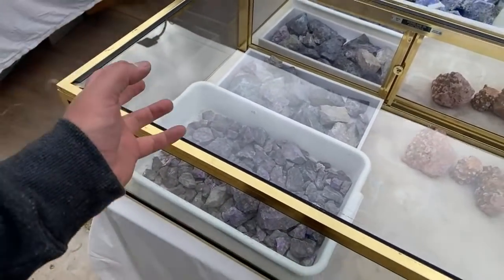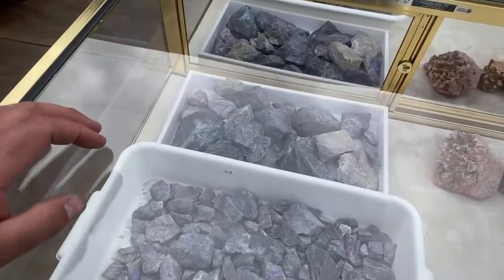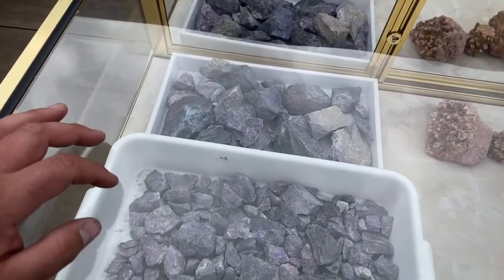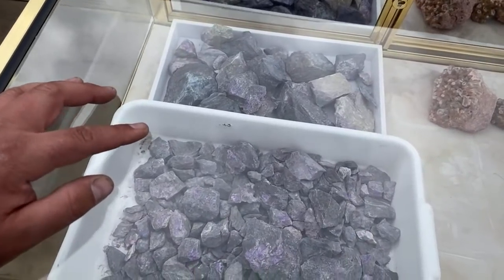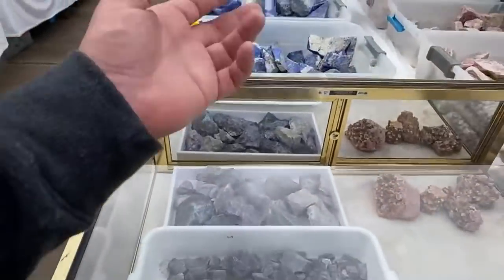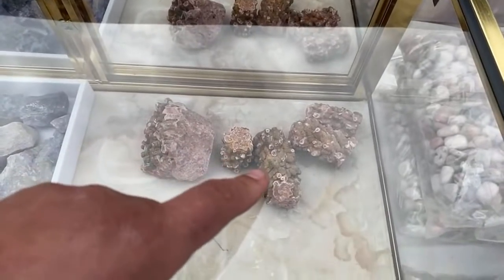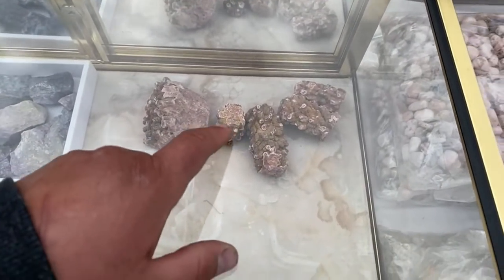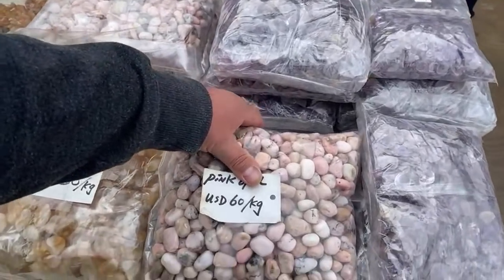If you folks are interested in buying any material, check out the Crystal Gecko. How much per gram for the sugilite? All right, starting at $4 and goes up to $6 a gram. I'm sure if you bought the whole tub, they'd give you a discount. Those are really interesting pieces of rhodochrosite there. $60 a kilo for those.